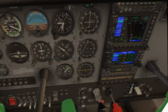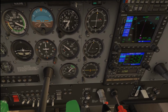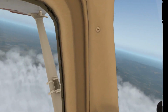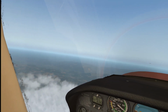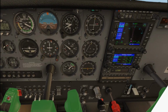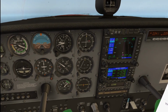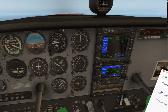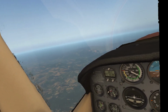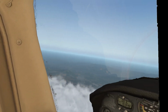Just checking my map and flight plan on my iPad. We are in Washington State now, so that should be the OrbX scenery that we're looking at down there. Passed out of Portland. I've, sad to say, never actually been to Portland in real life, so I didn't realize how close it was to the state line with Washington. It's pretty cool. A little bit of juddering there.